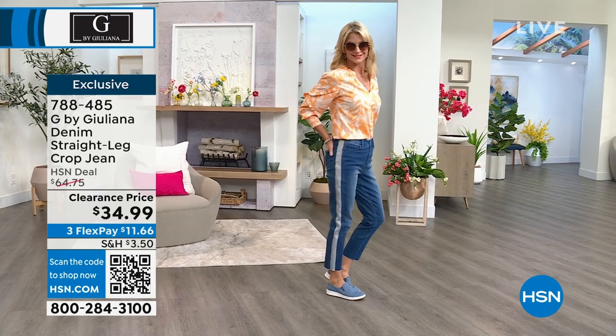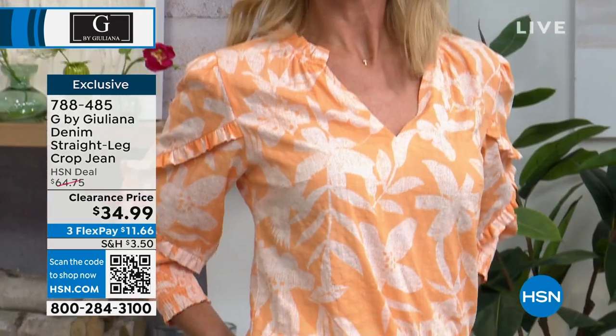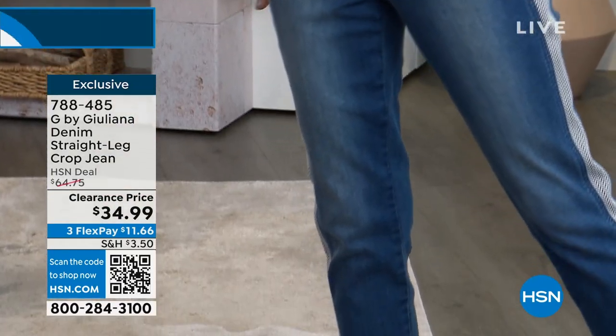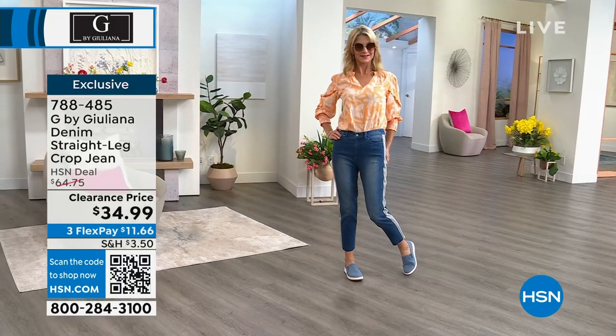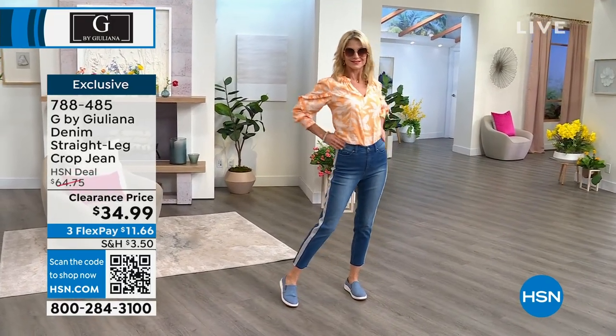And the price is insane, Callie. Oh my gosh. I mean, for all that detail and premium denim, $34.99. That's amazing. I honestly did not realize they were $34.99. I thought they were $64, $75. So, little icing on the cake at the end of this show tonight, $34.99. These are numeric, so order 0 through 24 women's.